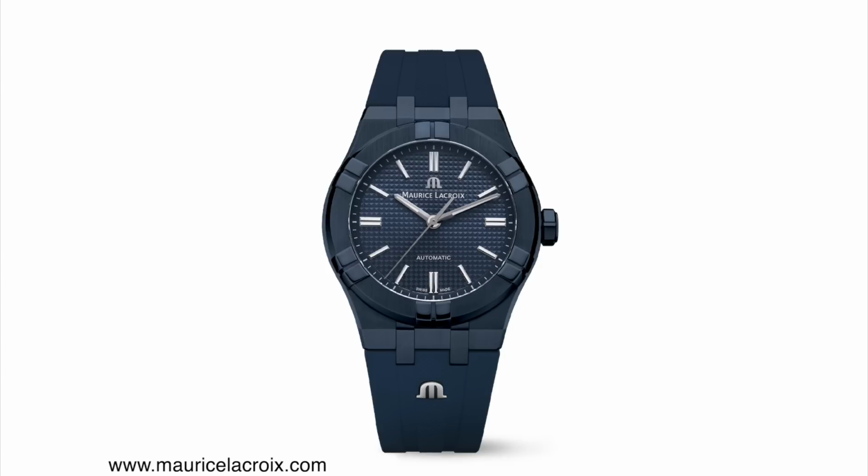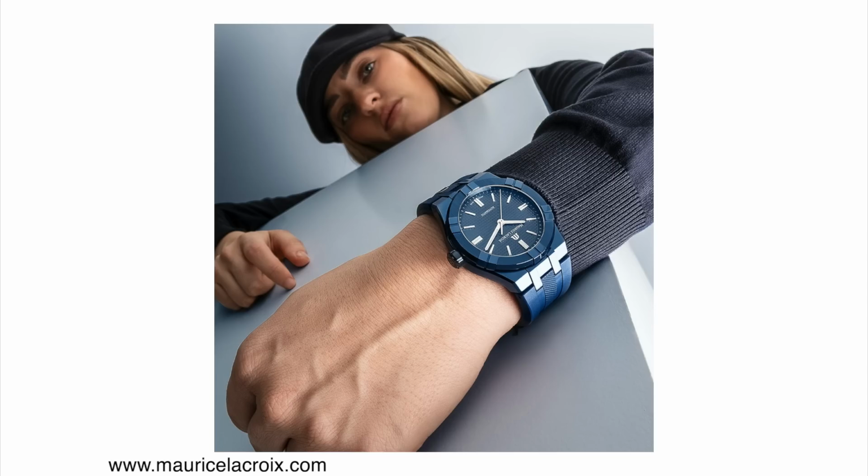It also features a blue case with the DLC coating. I think overall the watch looks very sharp. It's a very thin piece, only 11mm in case thickness, still features 200 meters of water resistance, a screw down crown at the 3 o'clock position, no date complication, which keeps the dial very minimalistic.